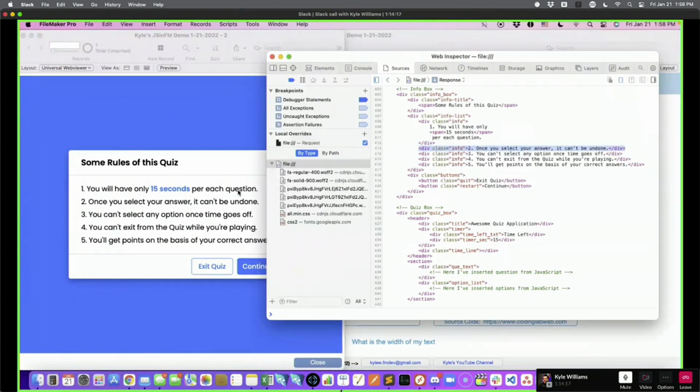So each one of these lines is a separate div. So this sentence here is one div. The sentence here is another div, and so on. So we have all of our 5 divs here, 1 through 5. So this being our number 1, number 2, number 3, and so on. So if you wanted to modify any of this, you can just simply modify this text, and it'll change the way it appears on this layout. Here's our button. So we have exit quiz. That's this text right here. So if you wanted to customize that, change it to something else, that's where you change it.